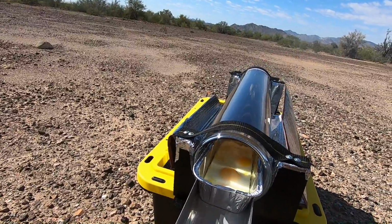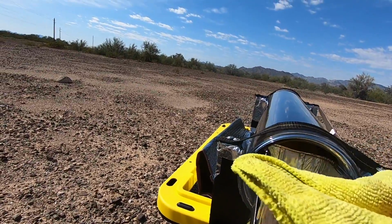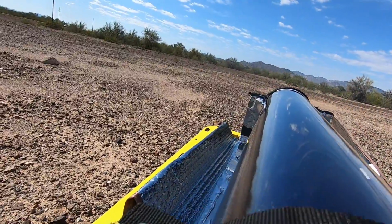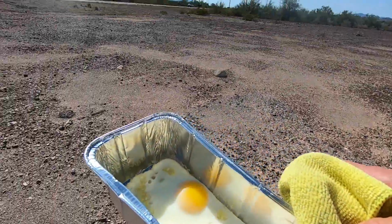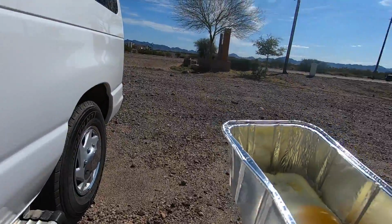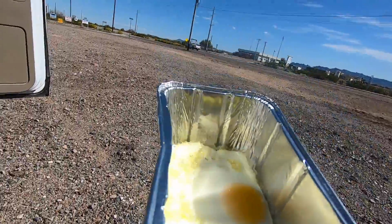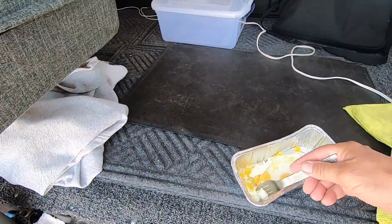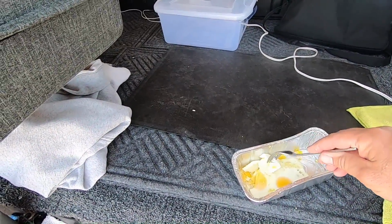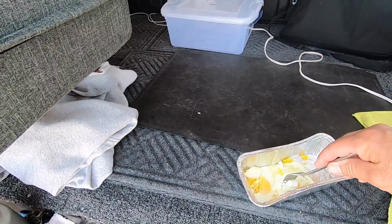It's not quite 30 minutes, and let's see. They are done. Look at it. Them eggs are cooked. It's not like frying them or anything, but they're cooked. Let's go taste them. Cooked eggs with a solar cooker. See how it tastes.